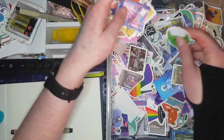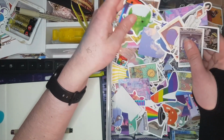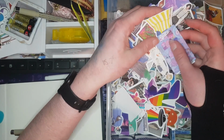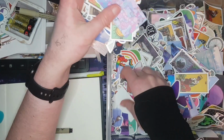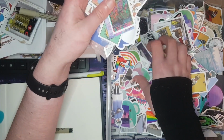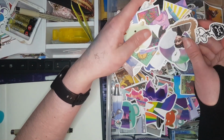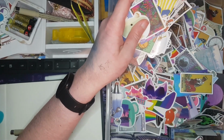I love these Squishmallow stickers too. Stickers, my beloved. My beloved pals. This isn't the only sticker drawer I have. I think I've shown the other sticker drawers too. Ooh, I like this sticker. I do this a lot.